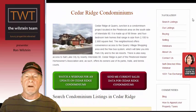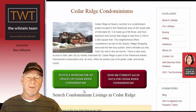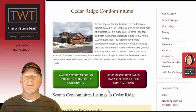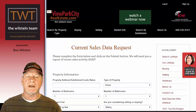Here we are. Here's the Cedar Ridge condominium page, and you'll notice here that there are 2 buttons. The green button is watch a webinar for an update on Cedar Ridge condominiums. In effect, that's what you're doing right now, watching it, and that would take you to a page so you could watch it again if you wanted to. The second button is the important one. Send me current sales data for Cedar Ridge condominiums. If you hover over that and click on it, it would take you to a page that is entitled Current Sales Data Request. Very simple.